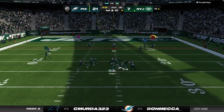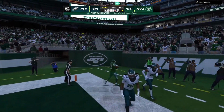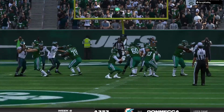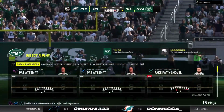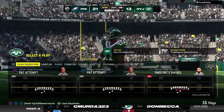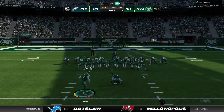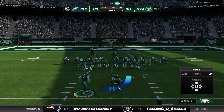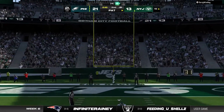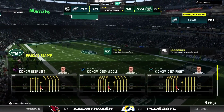Throwing is Rodgers. He's got Wilson, and that's a Jets touchdown. A great effort there in the final seconds of the first half. And the Jets are able to cut into this lead in the final seconds of the first half. Now Zuerlein on to add the extra point. It's up and good. This becomes a 21-14 ball game now.